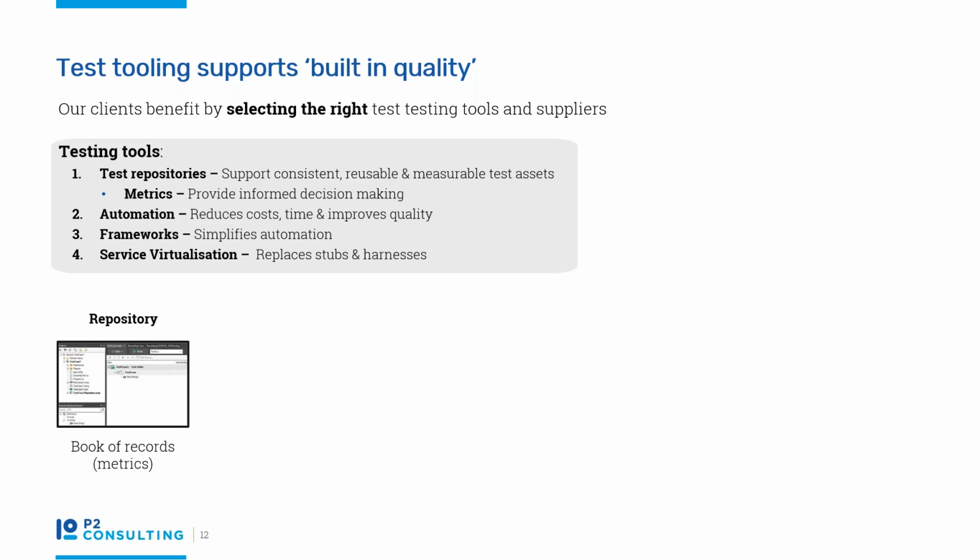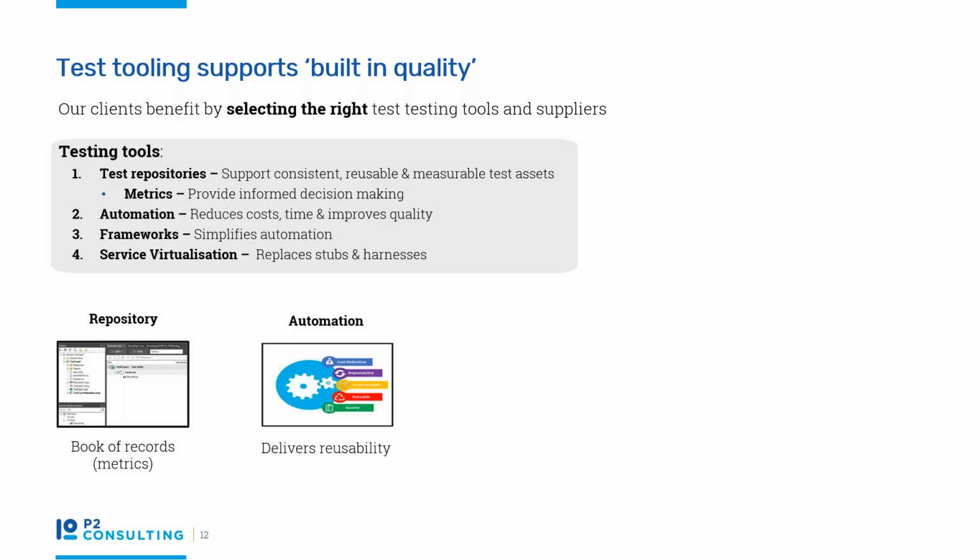Well, requirements can be stored and linked to test cases for traceability. Test cases are created and executed in the repository, ensuring full auditability. So who created the test case, who executed the test case, how many times has it been executed, how many times has it passed or failed, amongst other areas of reporting. Defects can be linked to test cases, ensuring traceability from defect to requirement. And finally, all test-related information is contained in the repository, which supports testing metrics and reporting.